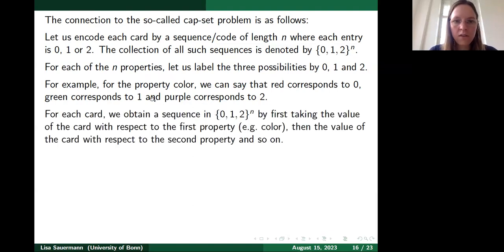And that way, for each card, we can encode, and let's also order the properties. So there's a first property, a second property, and so on. Then for each card, we can encode its properties by such a sequence in {0, 1, 2} to the n, by, for example, first taking the value of the card with respect to the first property, for example the color, then the value of the card with respect to the second property, and so on. So we get the sequence encoding the card.